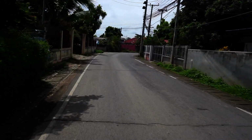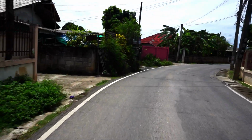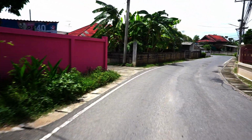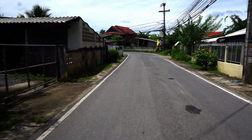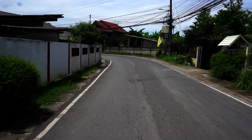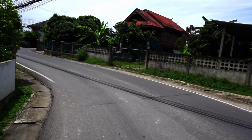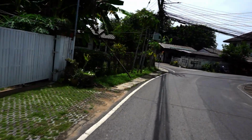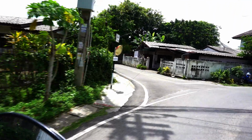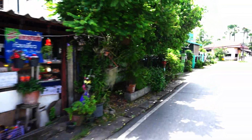It's a lot of fun just to ride around and see different things. You see things, like I said, that you don't see in your home country, and it's different, so it's interesting. I'm always amused every time I go out. And there's a little restaurant here on the left, in this corner, that we used to eat at, right there on the left.